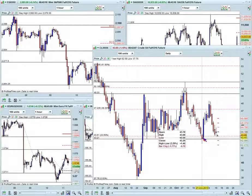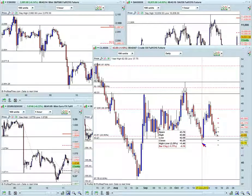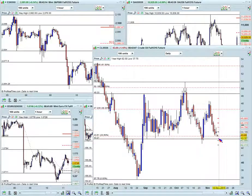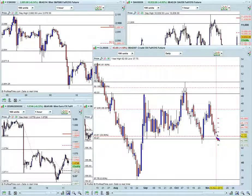Now this got broken on the 27th of October and we dropped to 42. Let me just check the price. 42.58. So these are prices to look for: 43.20, 43 handle, 42.58. These are the key levels on the downside, where we're finding support at the moment. These were key lows on the 14th of September and also the 24th of September. So bottom of the range.